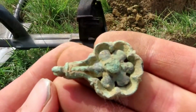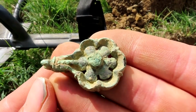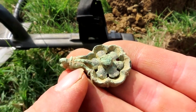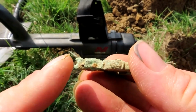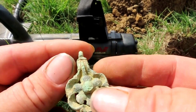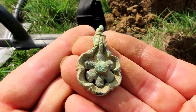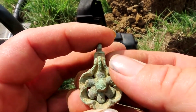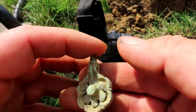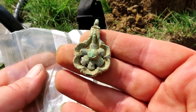Woohoo! Look at that, look at that! That has got to be the best horse harness pendant I've ever found. You can see where it's hinged. There's a pin there, look, and it's rotted out on that side. So this would have swiveled. Wow. That's got to be 700 or 800 years old. Right, in the bag she goes for the finds liaison officer.